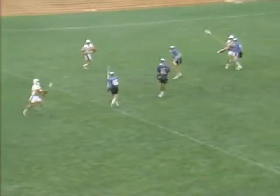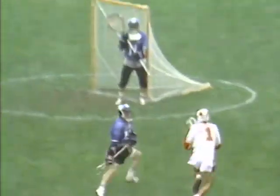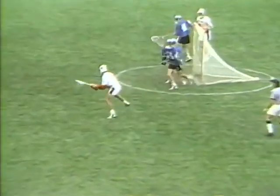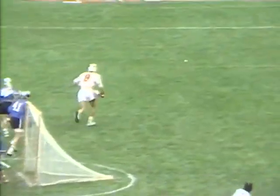Mike Smith lobs it up to Kirk Thurston. There's number 3 in the whites of Maryland. Now here's Handley one-on-one against the midfielder Chanachuk. Feeds in front, and the ball went behind Thurston. But it's corralled by Riccardi. Back to Handley, and he shot it wide.